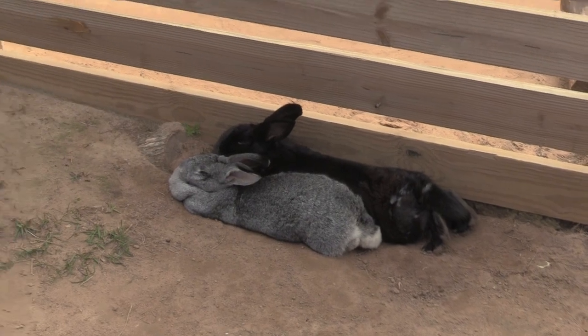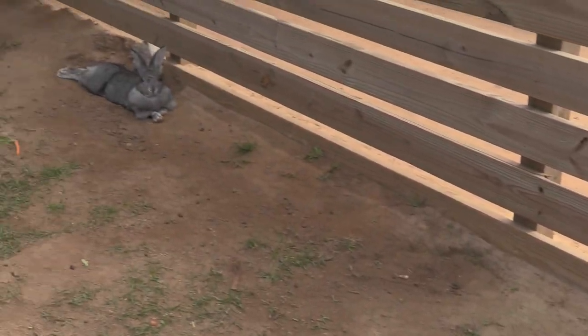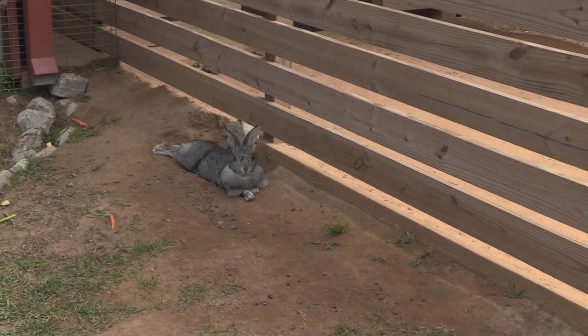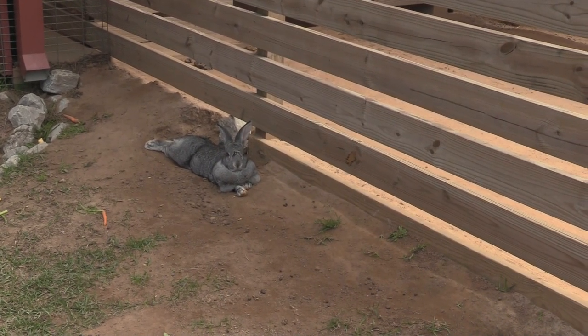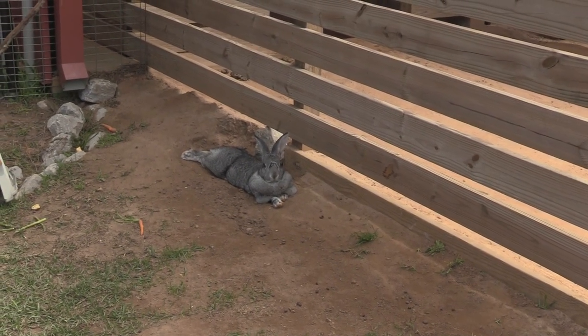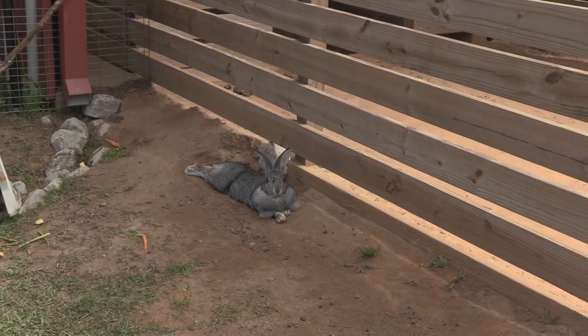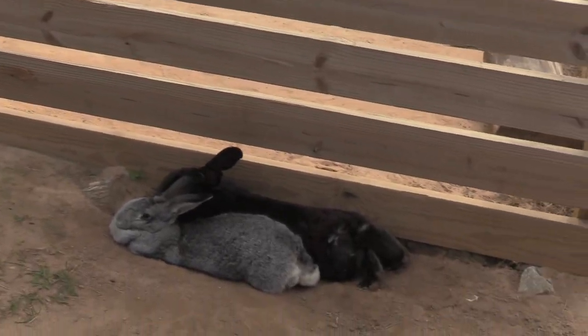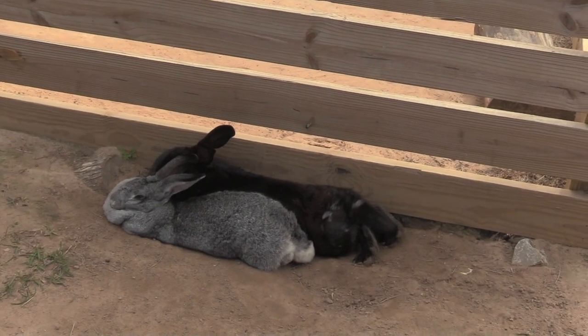Oh well, bunny rabbits. Had a bunny rabbit years ago named Specs because he had little specks on his white fur. It's more my sister's bunny rabbit though. I still like bunny rabbits.